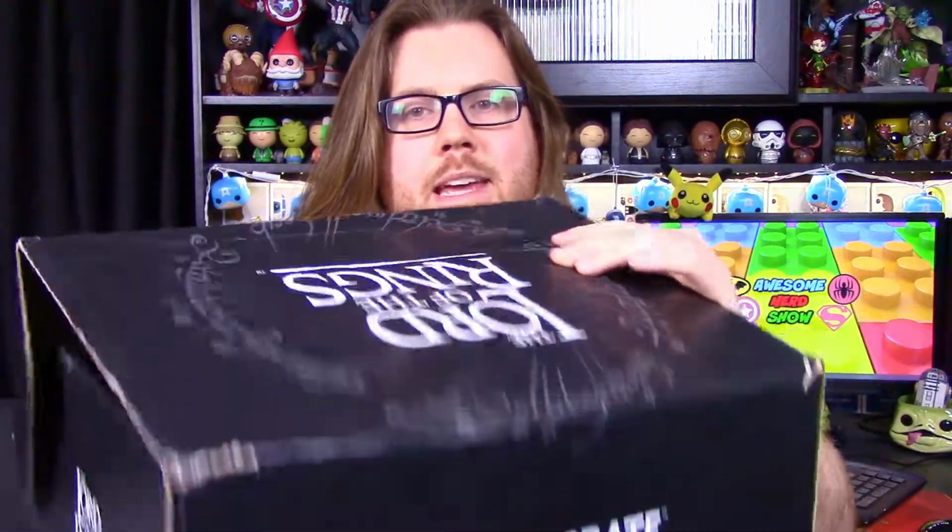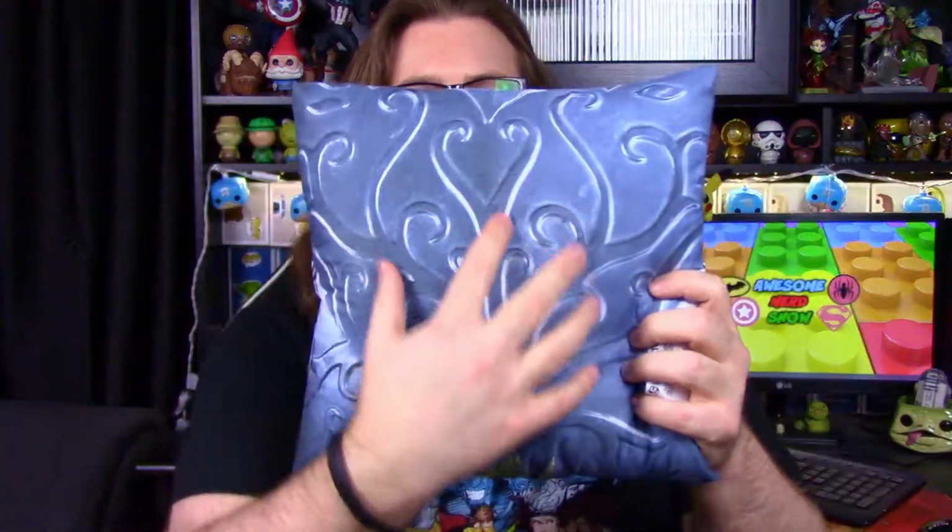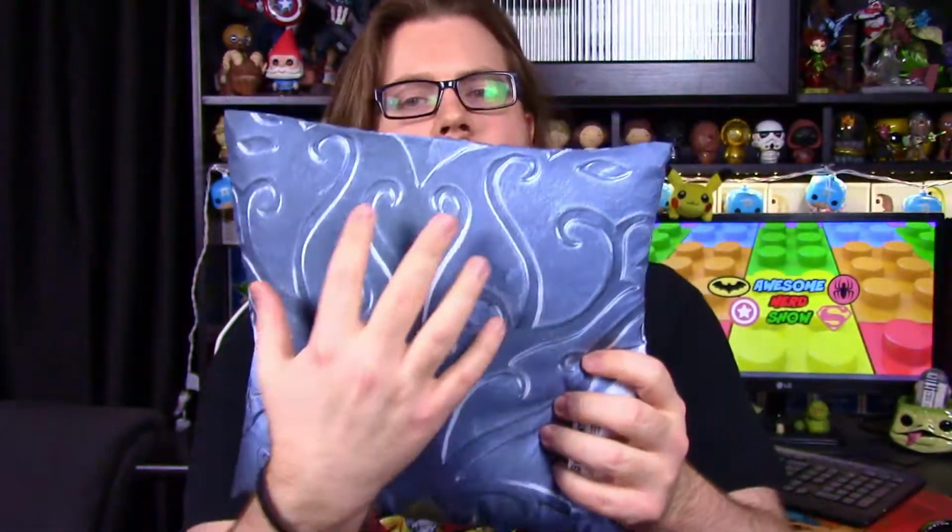And this box is pretty big and pretty heavy, so I'm hoping we get some more good stuff out of this. But right on top, it looks like we have a vacuum sealed pillow, and it says a Gondor pillow. So we just got this little tiny pillow, and you can see the design of it. I guess it's supposed to be sort of like the tree of Gondor, the all white tree that we saw in the movie and everything.